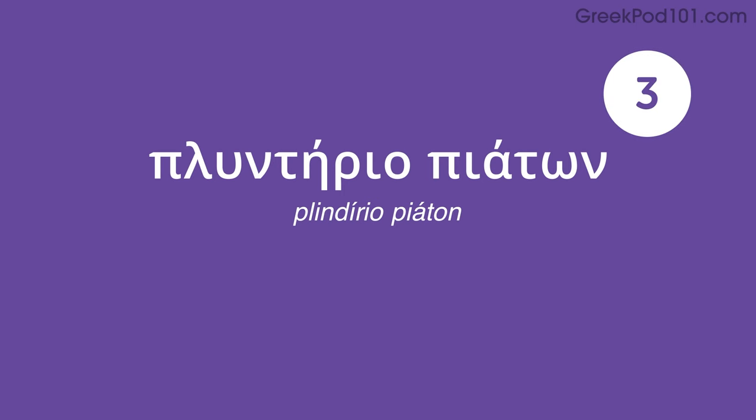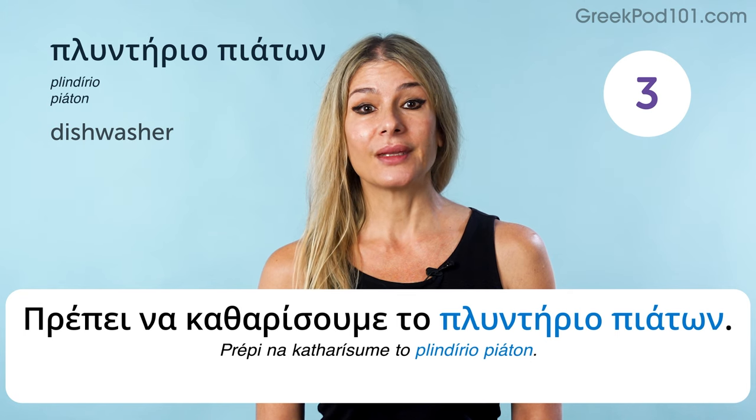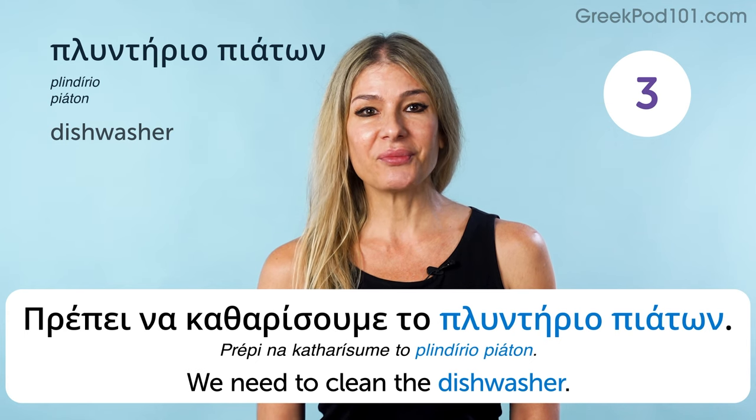Πλυντήριο πιάτων. Dishwasher. Πρέπει να καθαρίσουμε το πλυντήριο πιάτων. We need to clean the dishwasher.